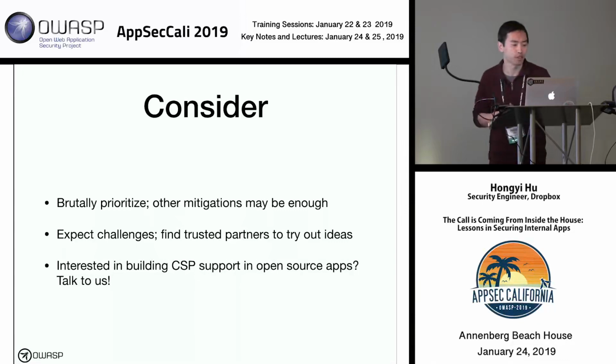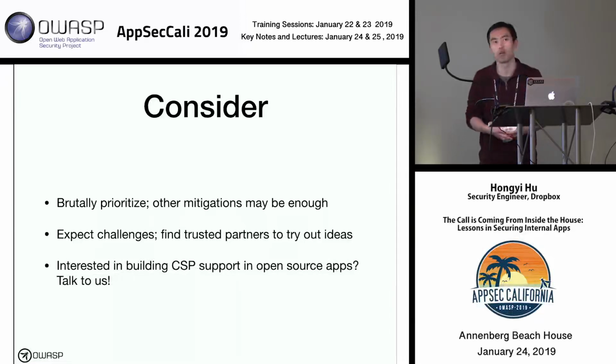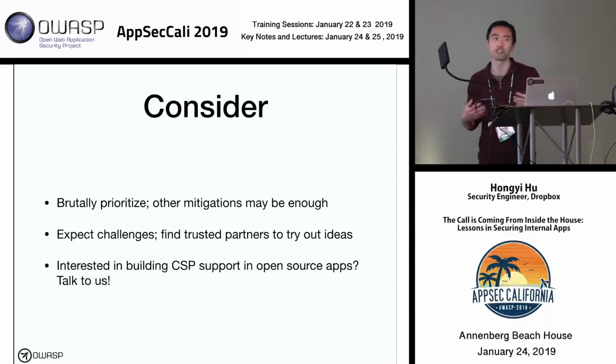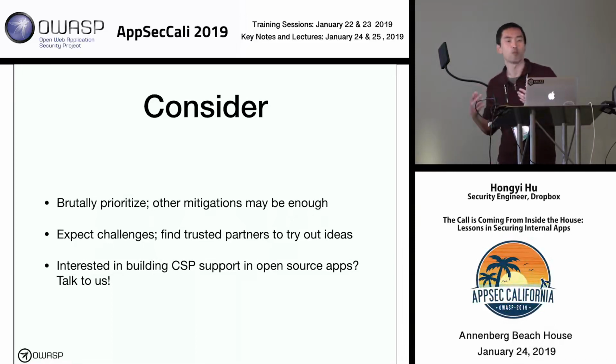Expect challenges as you're doing this. So if you have any trusted partners, I highly recommend that you experiment there first. It lets you move quickly, it reduces the cost of failure, and then you can see what works and what doesn't. And then you can start working with the rest of your organization. And finally, third-party open source apps continue to be a problem. There really aren't a whole lot out there that we've seen that are friendly for CSP. So if you're interested in upstreaming support for this, definitely talk to us. This is something that we're thinking about investing in as well that will hopefully help improve the community here.